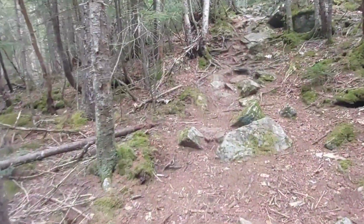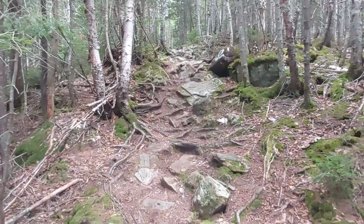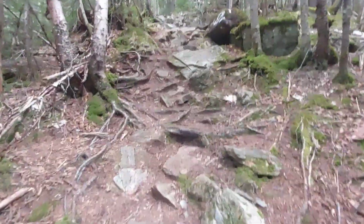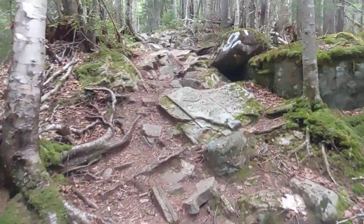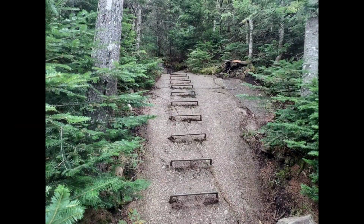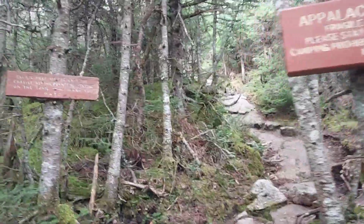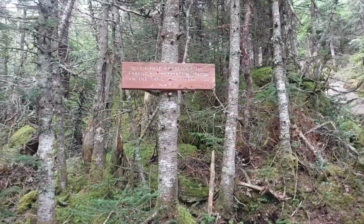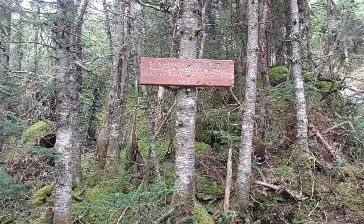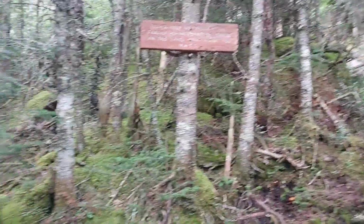All right. In the next 0.8 of a mile, I got 866 foot of elevation gain to the tree line. That's the mile marker or my next goal. All right. Now I got like 630 foot in the next mile to the peak. Gonna start off steep and then gradually level off.